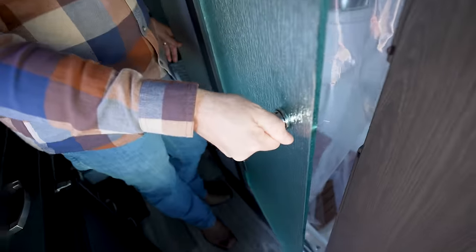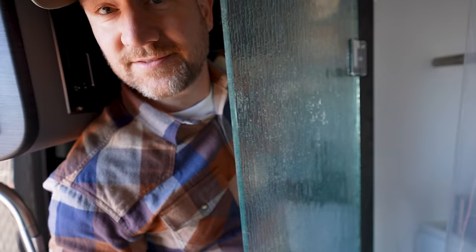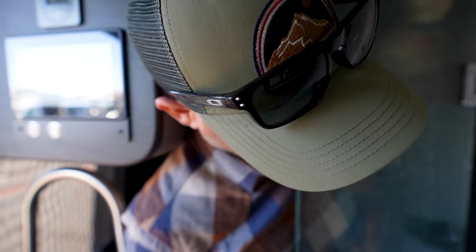They went ahead and added this glass. My thought is, what if that breaks? I don't think it would. I bet you this is tempered glass and it's pretty hard, so you'd have to hit it really hard.